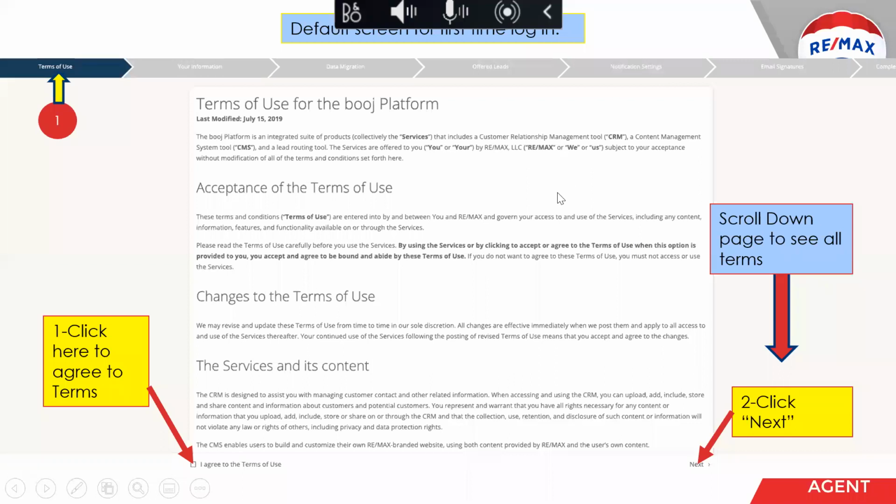The first thing that's going to happen when you enter Boosh for the first time is you're going to come to this onboarding wizard, which is simply a pipeline of making sure that everything you see here is done correctly. The first click is going to be the terms of use. You have to agree and then hit next. Now, I'm not going to show you every page of these, but basically when you click next, the next stage will take you to your information. You're going to verify all that and click next. You're going to check data migration. You're going to look at all of that, answer the questions and click next. Offered leads, the same thing. It's going to ask you to put in some information there.